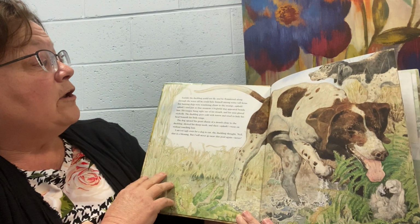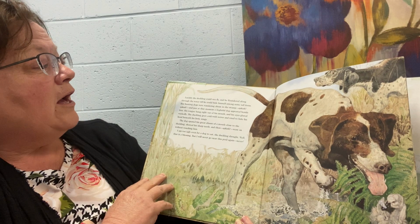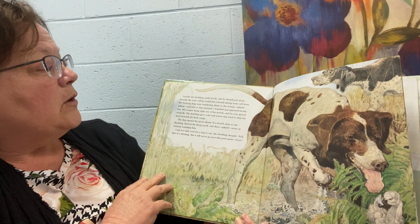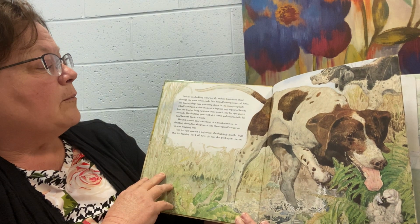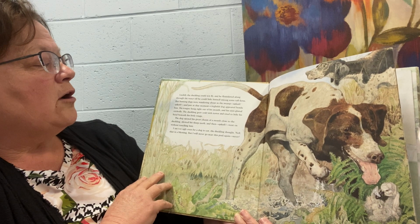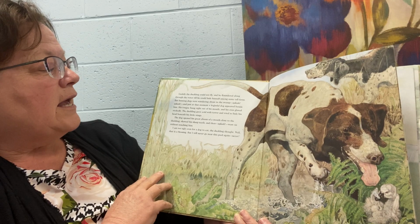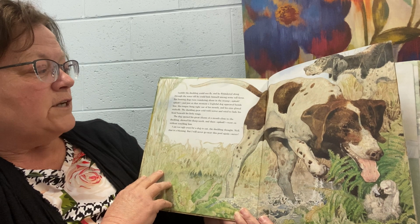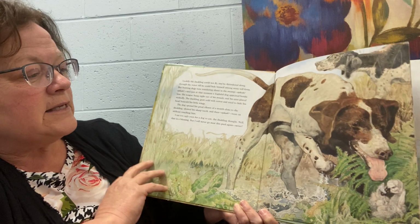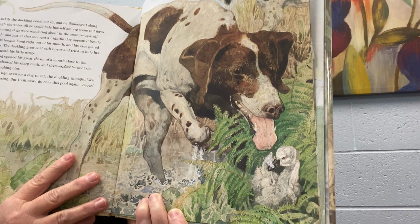Luckily, the duckling could not fly, and he floundered along through the water till he could hide himself among some tall ferns. But hunting dogs were wandering about in the swamp. Splash, splash. And just at that moment, a frightful dog appeared beside him. His tongue hung right out of his mouth, and his eyes glared wickedly. The duckling grew cold with terror and tried to hide his head beneath his little wings. Here he is right there. See the dogs coming after him?